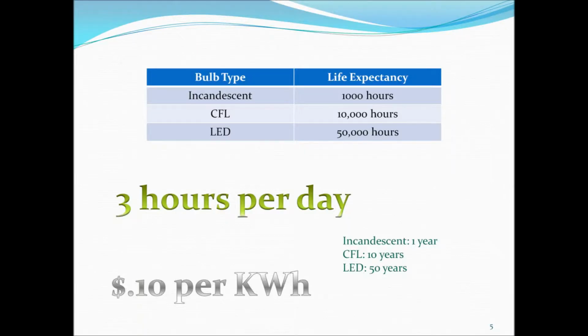Another important thing to look at is bulb life. Incandescent bulbs last about 1,000 hours, or approximately 1 year. This is assuming that the bulb is turned on for about 3 hours each day. CFL bulbs will last around 10,000 hours, or about 10 years. LED bulbs will last for as much as 50,000 hours, or approximately 50 years. Also, we will be using an average of 10 cents per kilowatt hour for our electricity cost in this analysis.